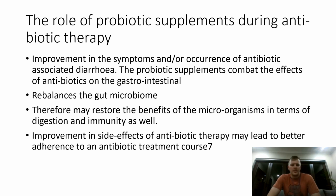And the improvement in these side effects may lead to better adherence when we are on antibiotics. So a big challenge, of course, and something we hear about quite often as health professionals, is antibiotic stewardship. Often we have concerns about resistance to antibiotics from these organisms.